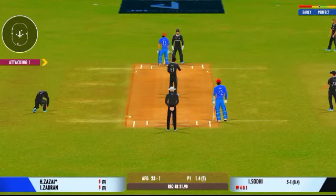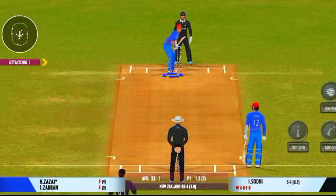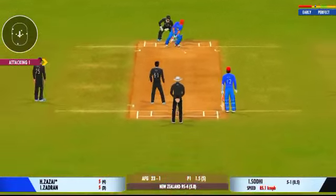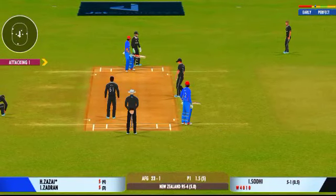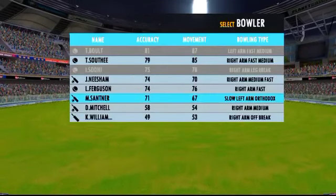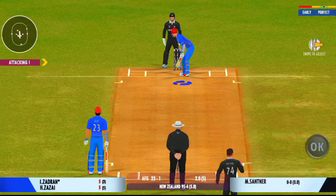Head right over the ball as he defends. Feel the bowler should be around that good length area more. Played it watchfully. Spinner brought back from the other end. And the batting power play comes to an end.